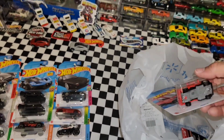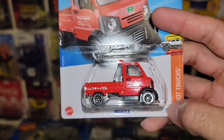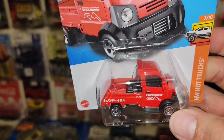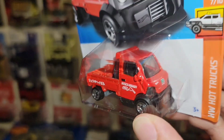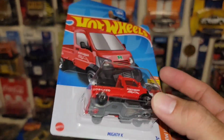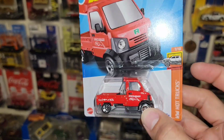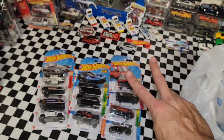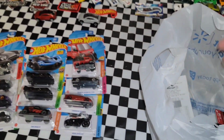Next up, we did finally cave in and pick up the Mighty K. I've seen this before in my last haul, but I just wasn't gonna get it, but of course, you gotta get it when it's got a skateboard in the back, man. Check it out. And also the fact that it is the Ryu Wasada casting. I really do like this one. I have a couple variations of it, but this one, really cool. Mainline version of the Super, which in the last one I did miss out 2 of the Supers literally a few minutes before I got there, so it is what it is.